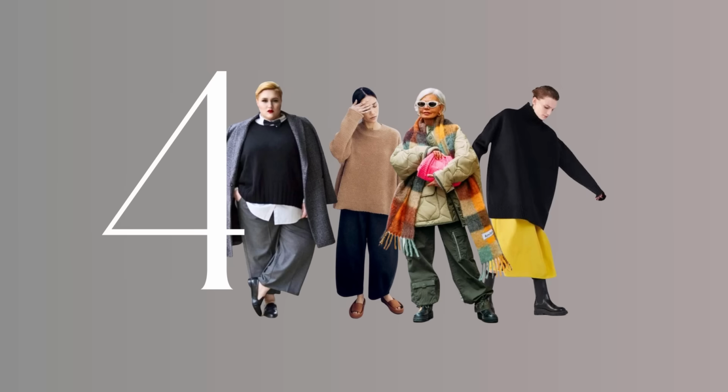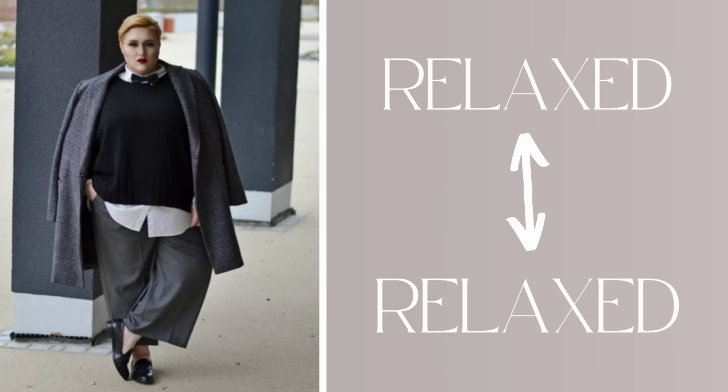And finally, silhouette number 4, you guessed it, the big one, loose on top, loose on bottom. This is a silhouette that I particularly love, but I admit it takes some finessing. The major risk is that it will look sloppy, and this is what you all are always saying in the comments when I talk about this silhouette. So to avoid that, the major challenge of this silhouette is to make it undeniably obvious that your choices are intentional. And for that, these are my tips.